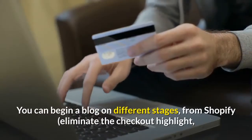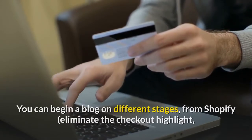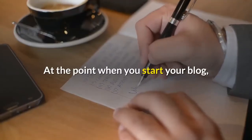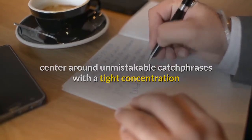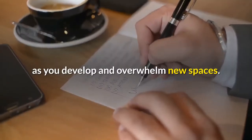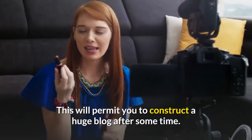You can start a blog on different platforms, from Shopify, removing the checkout feature so you don't have to pay a subscription as you build it out, to WordPress. When you start your blog, focus on distinct keywords with a tight focus and continue expanding into other but relevant categories as you grow and dominate new spaces. This will allow you to build a large blog over time.